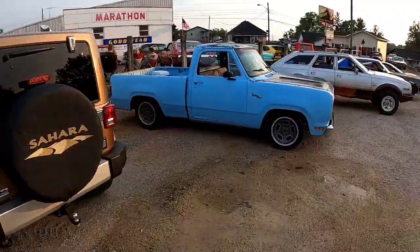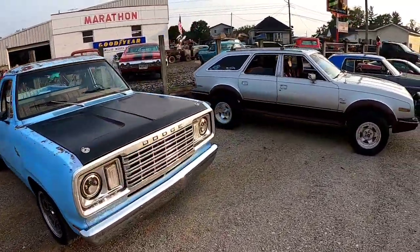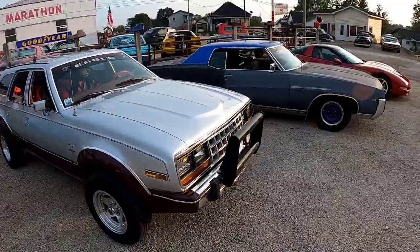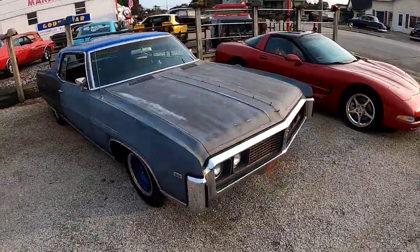Neat looking little Dodge truck. I've had a lot of those over the years. Gary parks his famous Eagle. It's a nice big deal here. Those are great cars.